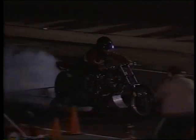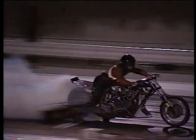This is Top Fuel Bike coming up now. Round one. These are the quickest bikes in the world. They run with nitromethane on board, Jim, the same as our Top Fuel dragsters. And bike number 842 is Steve Smith driving the Harley. The Harley 108. Tell me about that, of 108.